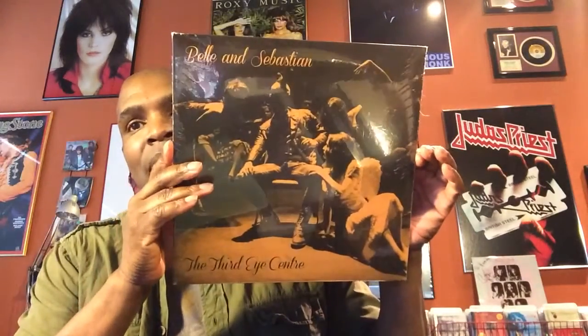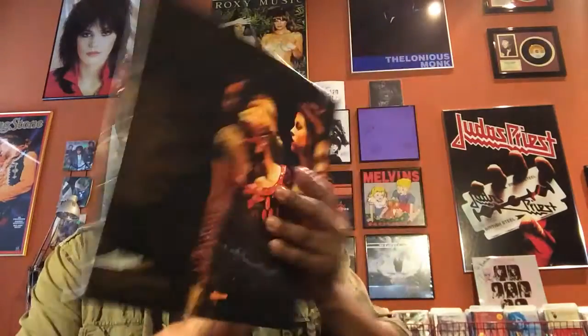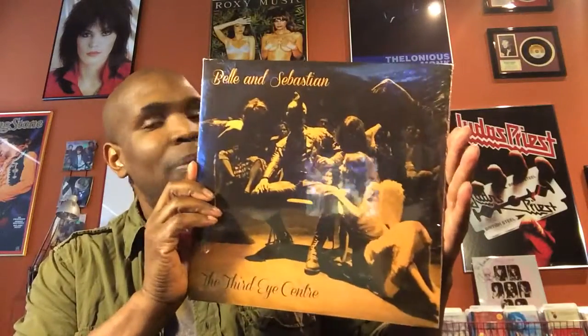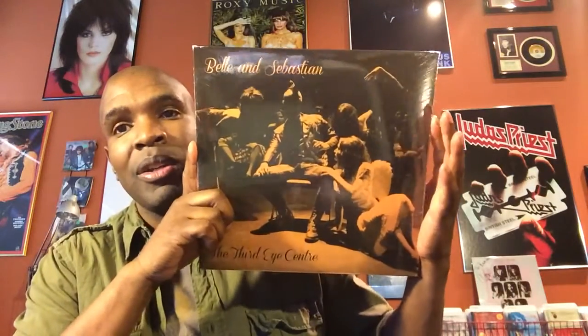I picked up a copy of Belle and Sebastian, Third Eye Center here. Another nice 2 LP set. I'm not familiar with this album. I have a number of their things, but I have not heard this one yet. But I typically love what they do, so I'm sure I'll end up liking this one as well.